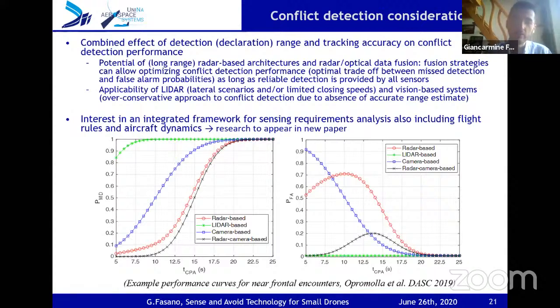On the other hand, if we consider the typical speeds that we may have in U-space or for small UAS, the applicability of LiDAR seems to be more limited to scenarios with limits in closing speeds or to lateral scenarios, while vision-based systems may have a relatively large detection range, but in general will suffer from this over-conservative approach to conflict detection, since we do not have accurate range estimates.